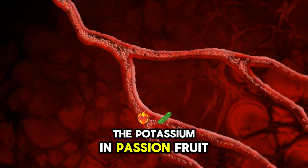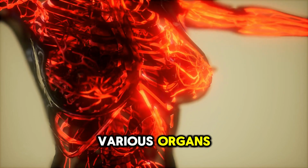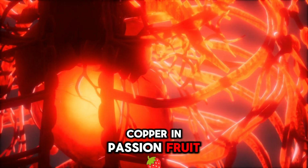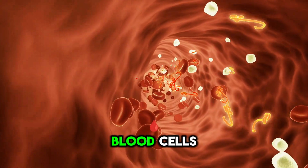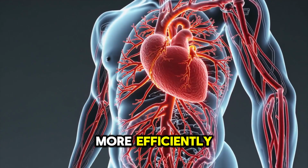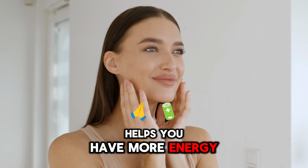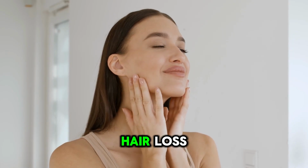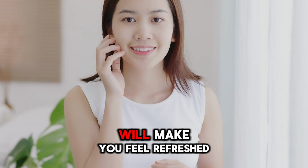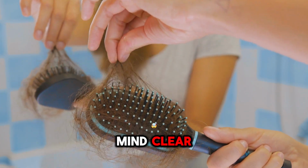The potassium in passion fruit helps dilate blood vessels, improving blood flow to various organs. Furthermore, the iron and copper in passion fruit support the production of red blood cells, helping blood transport oxygen more efficiently. Why is good blood circulation important? Because it not only helps you have more energy, but also prevents problems like hair loss, dizziness, or headaches. A body with good blood circulation will make you feel refreshed, your skin radiant, and your mind clear.